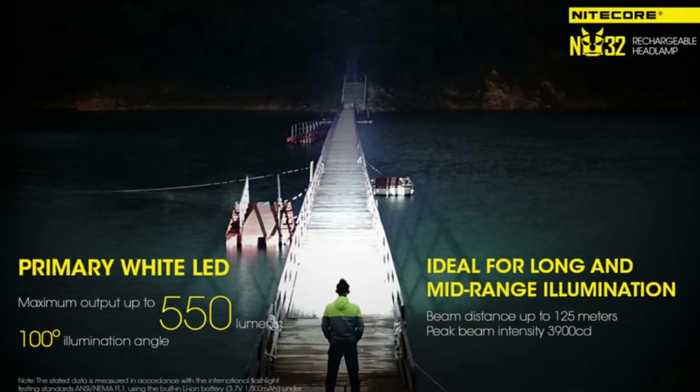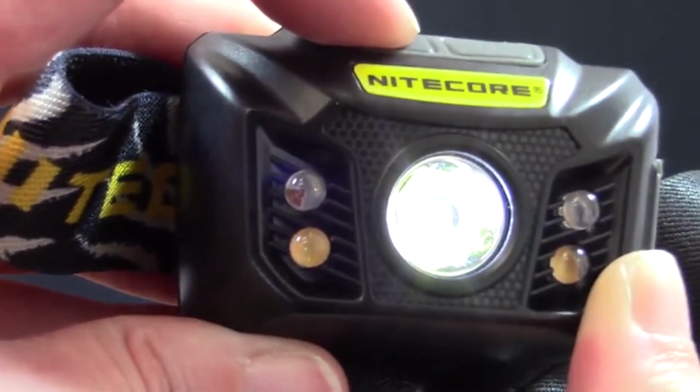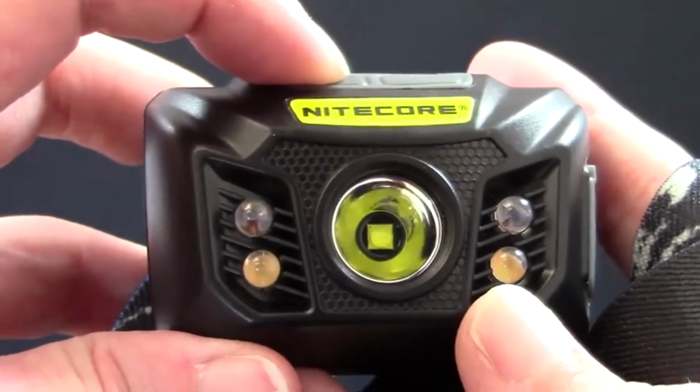So now it's time for the unboxing. Super quick, you get the headlamp, you get the head strap. Here's the box that it comes in. You get the instructions, the warranty card.